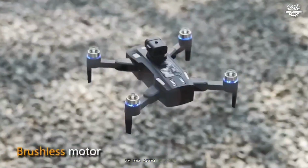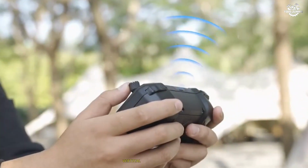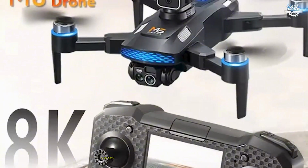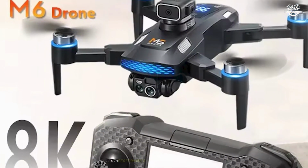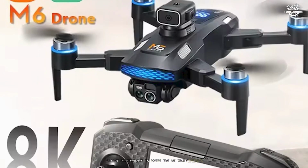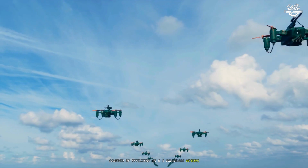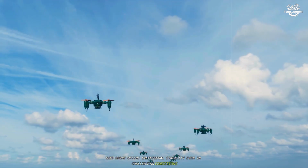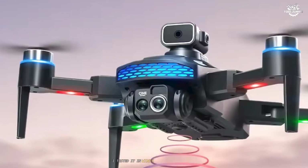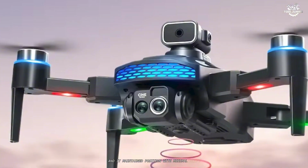The dual camera functionality allows for seamless switching between horizontal, vertical, and overhead shooting, giving content creators versatile options for their projects. Flight performance is where the M6 truly shines. Powered by efficient 1503 brushless motors, this drone offers exceptional stability even in challenging conditions. I tested it in winds up to 20 km/h, and it maintained position with minimal drift.